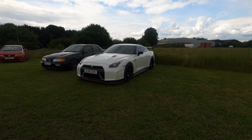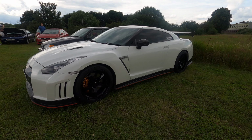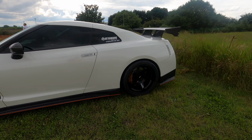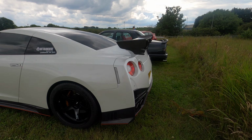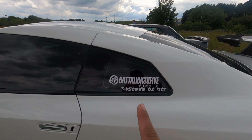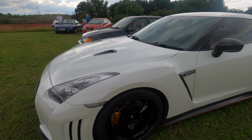R35, so I think it's a pre-facelift. My god, Advan GT racing wheels. Holy shit, holy shit, that rear wing. If you want to follow the guy on Instagram, my god.